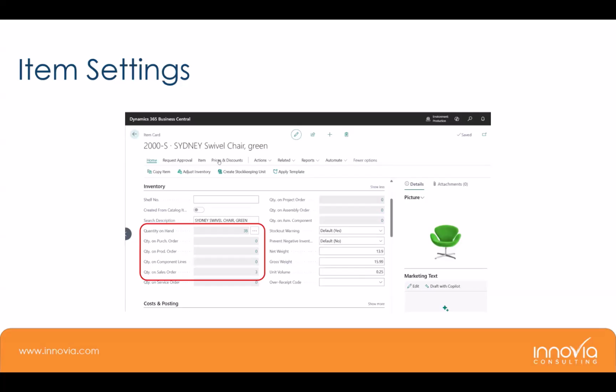And now that we have the settings on the items, we're going to look at the inventory position for this item. In the inventory section of the card, we can get a quick overview of the quantities for the item. These quantities will be a total of all locations and variants that we have. We can have color, variant, size, etc. And as you can see, we can have quantity and purchase order, production, sales, assembly, manufacturing, etc.